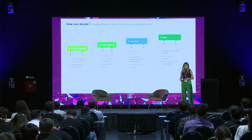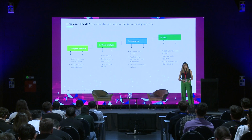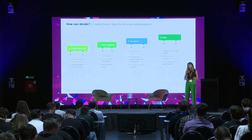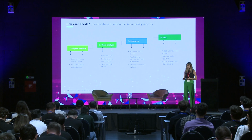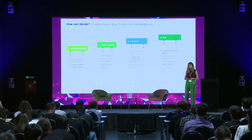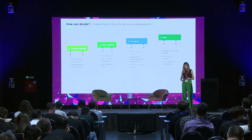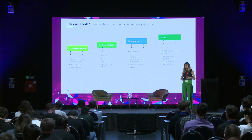Then a natural question that arises is, how can I decide what's better for me? So the answer is that you need to analyze your context. And I've also extracted some steps that usually help me in the decision-making process. First of all, you have to look into the project requirements. You have to analyze them. You really need to understand the requirements and also the project needs, the limitations, the budgets, the timelines.